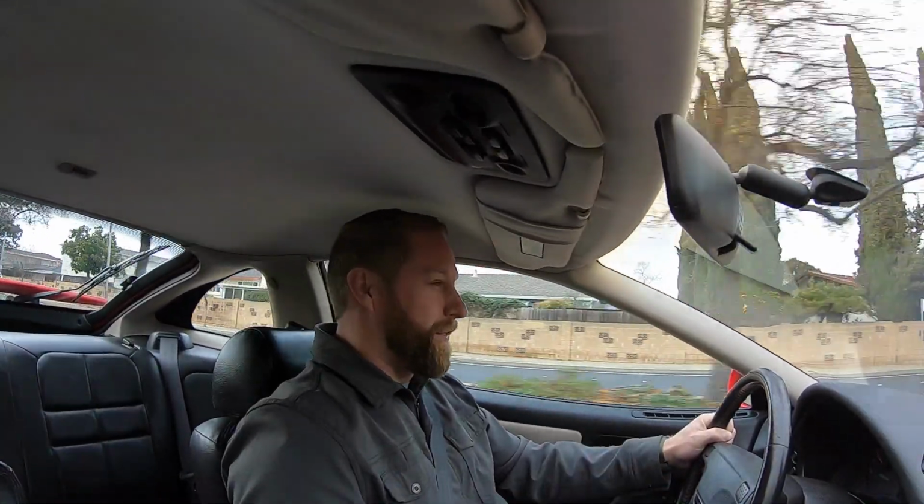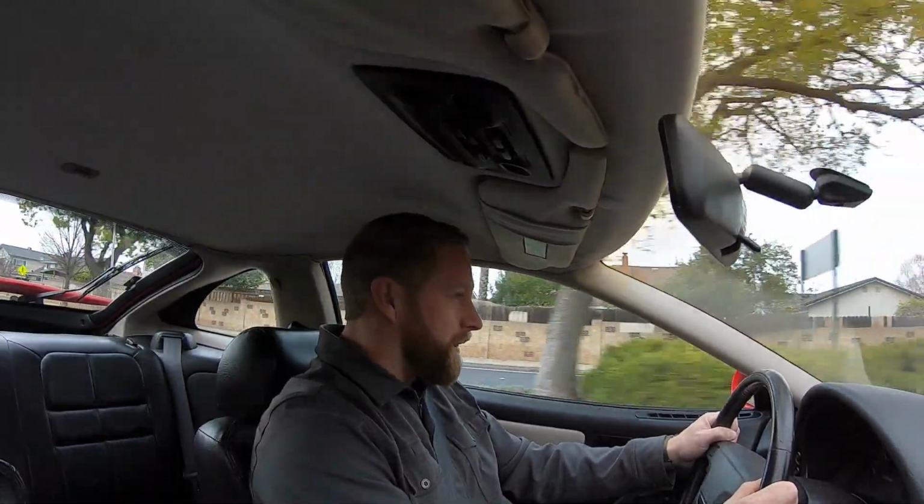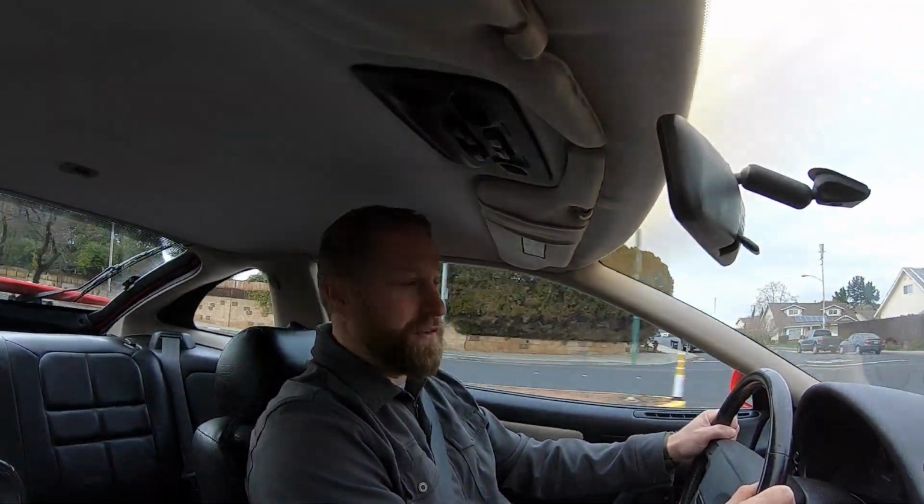Okay, that administrative stuff aside, what is the Dodge Stealth RT Twin Turbo? Well, it's grouped in with the early 90s Japanese sports cars that are very popular today. It's a competitor to the NSX, the Toyota Supra, the Mazda RX-7, the Nissan 300ZX Twin Turbo, and there's a few more in there, I'm sure. These are all very, very performance-oriented Japanese cars from that period and are still very popular today.